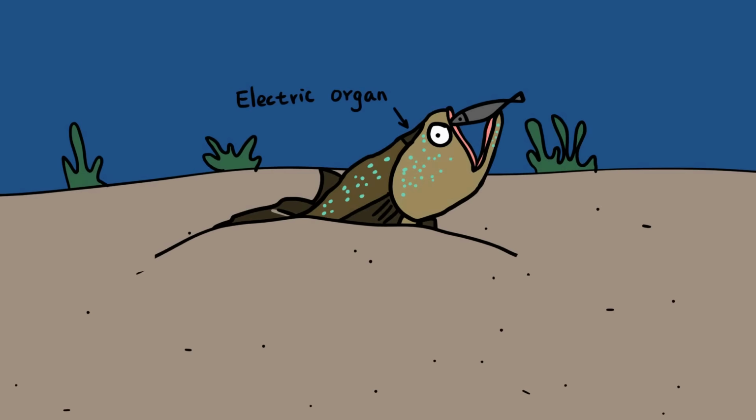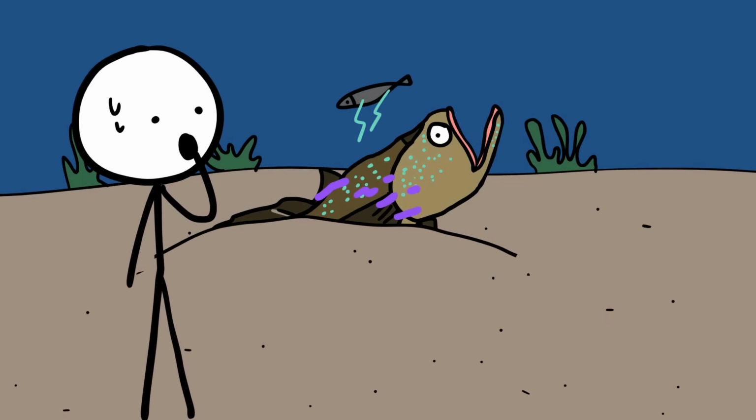Remarkably, these creatures have an organ on top of their heads that creates an electric charge up to 50 volts. Because of this ability to electrocute other fish, they have been considered one of the meanest fish in the ocean, and they are also venomous.